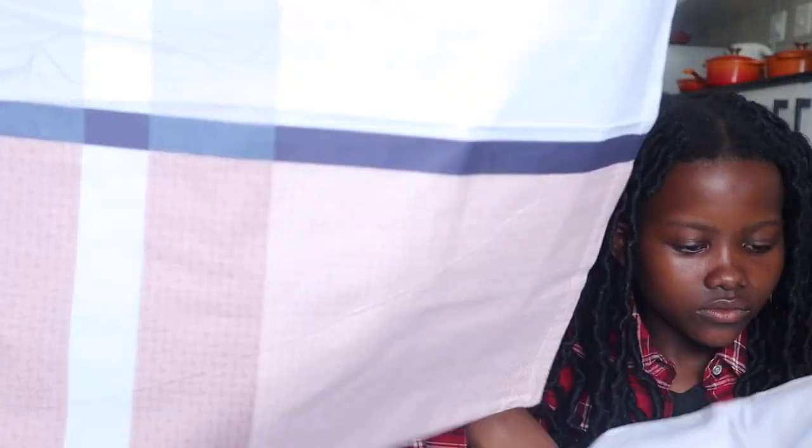Okay, I'm going to get a pillowcase. Oh, I like this. They have, oh okay. Gosh, this is quality. You can actually even feel it. I like this. Okay, so this is what it looks like. Can you see that? This is what it looks like, the colors.